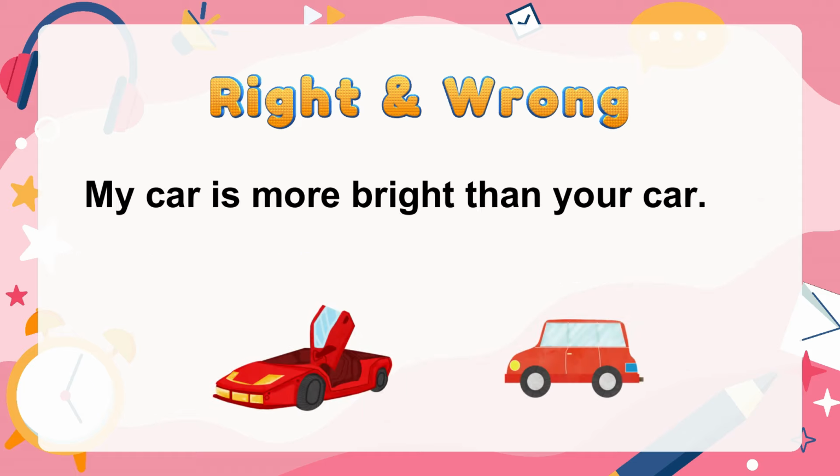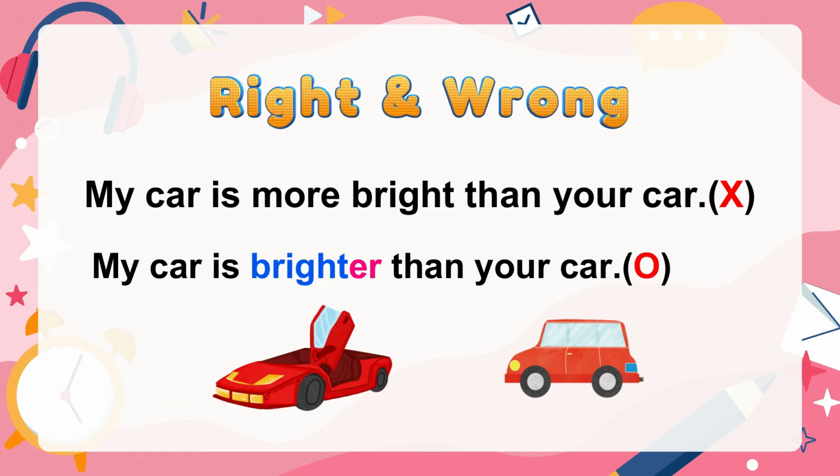My car is more bright than your car. With the adjective bright, you add er. You do not use more. The correct answer is, "My car is brighter than your car."